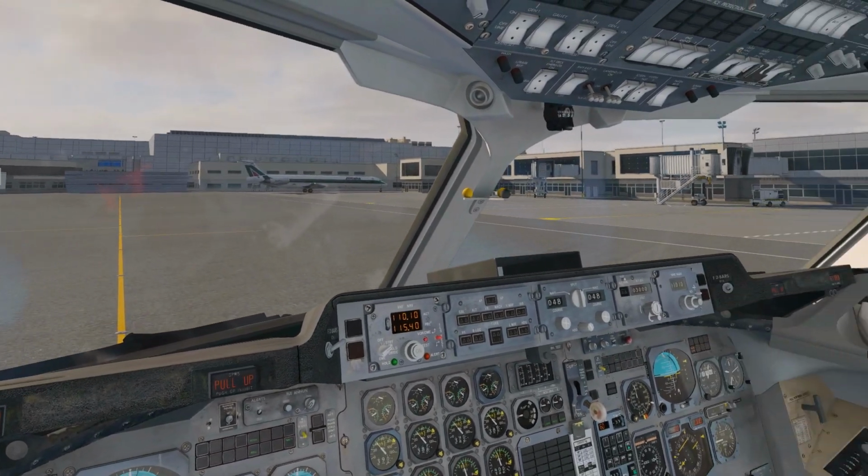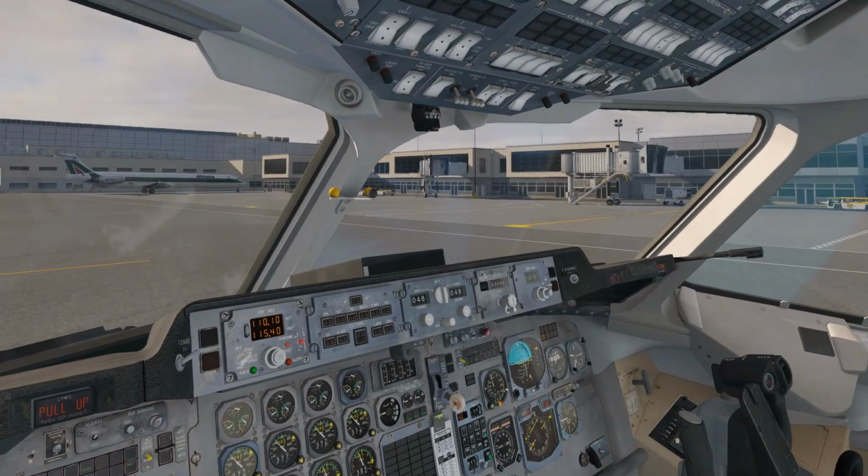Alpha Kilo, picket Sierra 4, right turn Sierra. Right, Sierra 4 off Sierra, Sierra.